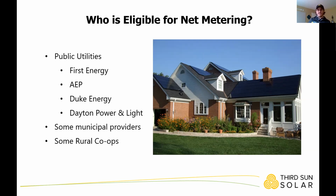But sizing up that system may not always make sense for people. So again, we look at your main motivation, and if it's carbon offset or if it's economics or a mix of both, we size it so that you can get the best return on investment as well as meeting your carbon offset goals. So those are the public utilities. And you can go to their website. They have an example of what net metering looks like and all the rules and regulations that we comply with.